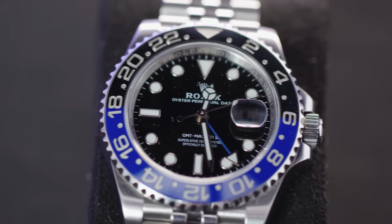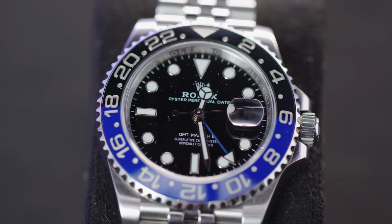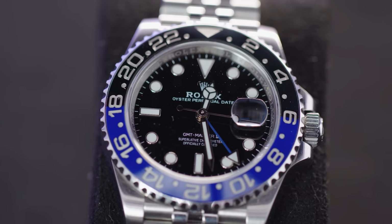The bezel colors are what's gonna change from a Batman to a Pepsi. Pepsi is gonna have the red and blue. The root beer has that brownish and black, and also has the rose gold down the middle, of course.